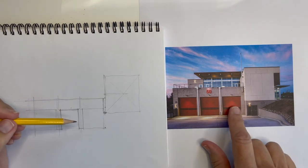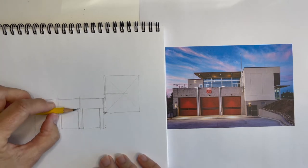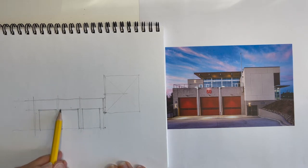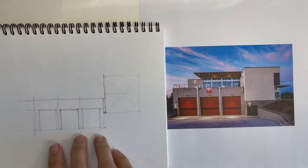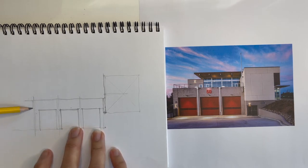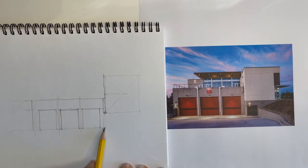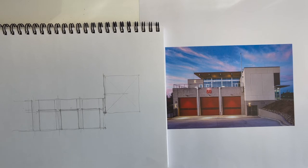Then what we want to do is we'll know that these other two are the same width. Use your pencil. Looks like maybe we should just give it a little more at the end here. There's your three garage doors, and they're about right. All right, what should we do next?